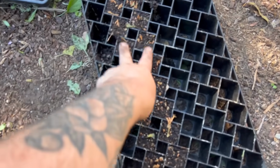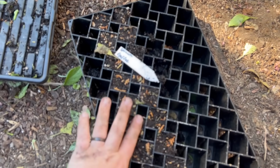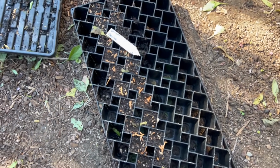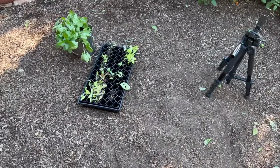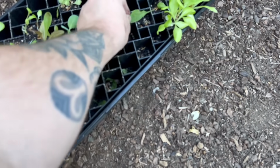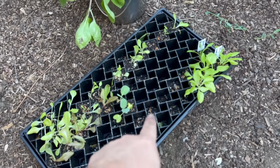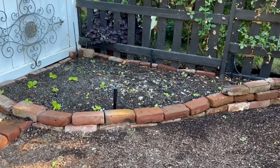That's nothing. So this is 2 rows of another spinach. This is the Galilee spinach, and none of them germinated. So that was a bust on that one. But we have a whole other tray, or a little bit of a tray right here with some random basil leaves. And I'm gonna fill in the holes that are in that bed right there.